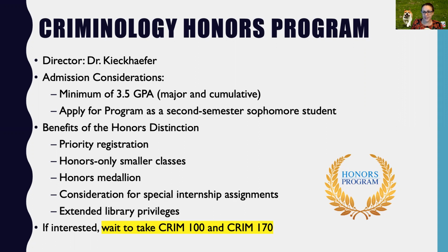So what are the benefits? The main one is that you get priority registration. As you might be aware, it is often difficult to get the classes that you need. And so priority registration is definitely one of those benefits. Honors only smaller classes, you get to know your professors better, you get more challenges, and you really get to see what you're made of. You get a really neat honors medallion that has your name inscribed on it.